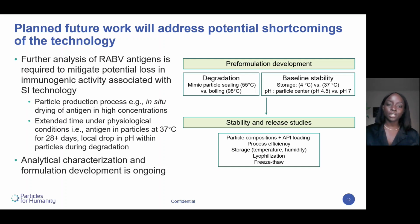We'll then build that up into stability and release studies, looking at various particle compositions and levels of ingredient loading into those particles, improving the process efficiency, looking at storage, lyophilization, and freeze thaws, and then continue with our analytical characterization and formulation development.